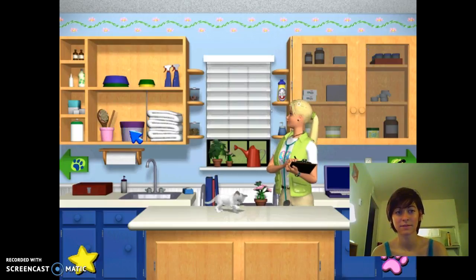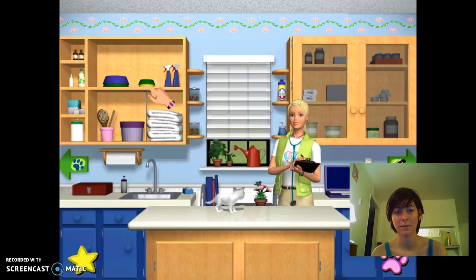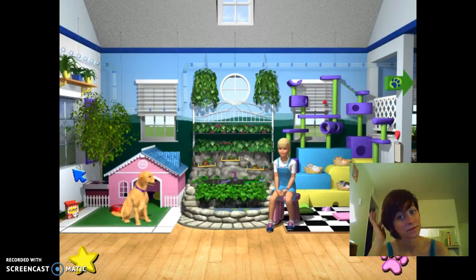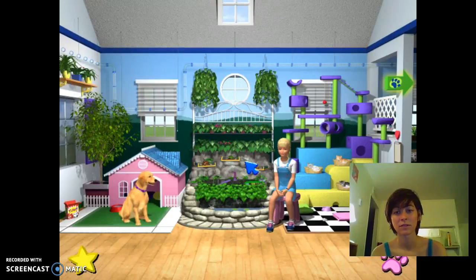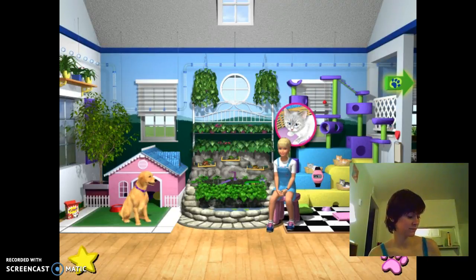To the playroom. Hi! Look at that! 1, 2, 3 kitties! You can pet them! That's fantastic! The playroom is a fun place to play games with the animals. You can pet them, too! Why don't you pick one of these adorable kittens?